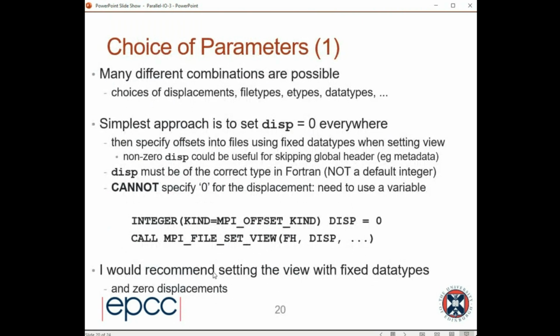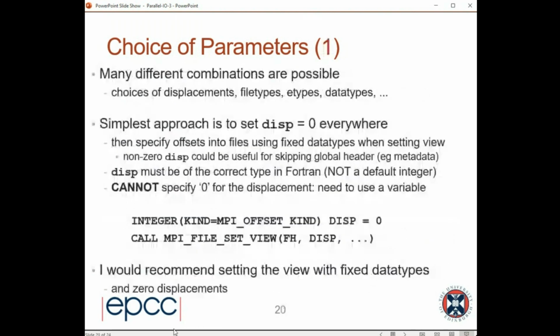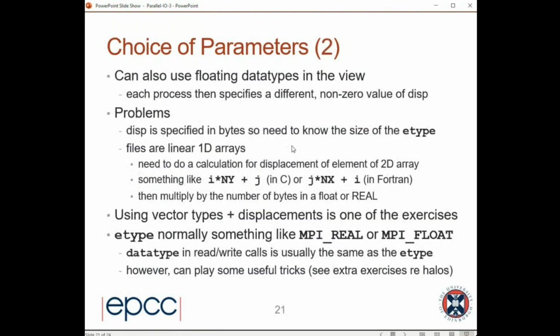So I'm basically saying here that you can use vectors and different displacements, but it's nicer to use fixed data types, which is using the MPI type subarray. This is slightly technical for this talk, so I should maybe have deleted these slides.